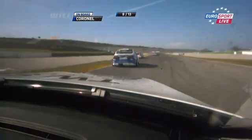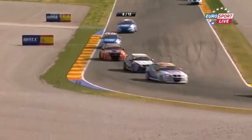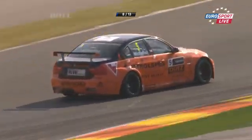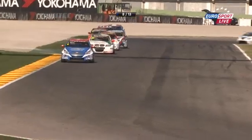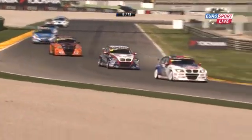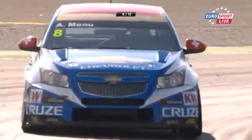And the same is true here, the battle for second place, because Menu's gone, isn't he? Not a long way gone, but enough, because D'Aste is now hanging on, not attacking. Yeah, Menu will just be trying to put a little bit of breathing space so that he's got a cushion for later on when he knows he's going to be struggling in the corners. Lap 8 of 13, 6 to go, 5 after this.